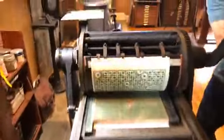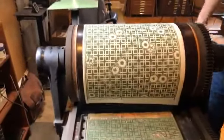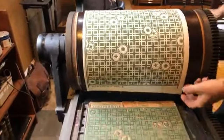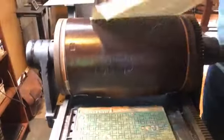And I'll stand over here. You can see the print come out. This one's definitely really nice. Maybe the foot pedal hadn't quite disengaged. Yeah, that looks good. Yeah, good. That's a good one. Good prints.